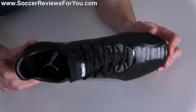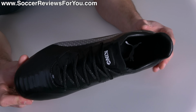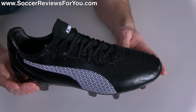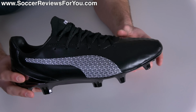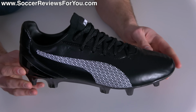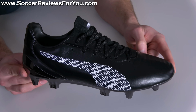Due to Neymar signing with Puma, the Puma King Platinum has seen a bit of a resurgence, and for good reason. They are actually very good football boots, and from a comfort standpoint, while I think they do require a little bit more break-in time than some of the other boots mentioned on this list, once broken in, the super thin kangaroo leather upper molds to the exact shape of your foot, softens up significantly, and the boots pretty much feel like you aren't wearing anything at all. So I don't think they're top 5 in comfort, but they're certainly very comfortable football boots.